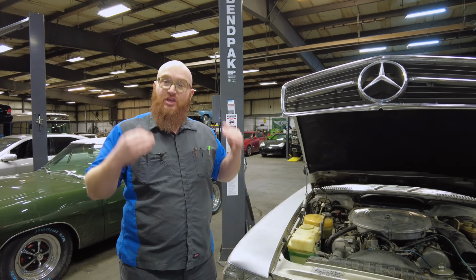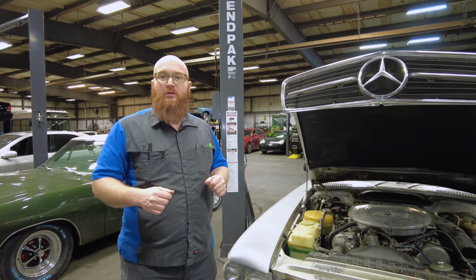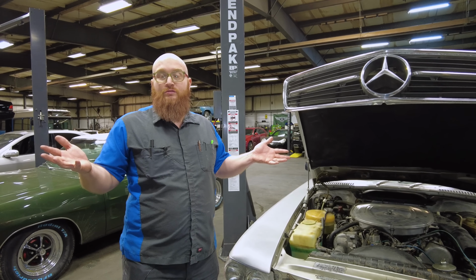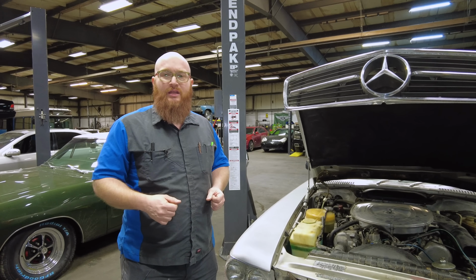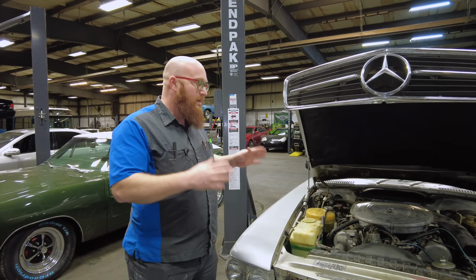This guy just bought this car and he was told it's in good shape and everything's ready to go, ready to run. Obviously there was no check done on the fluids. I'm not getting mad at the guy or trying to dog him or anything like that. But what I am saying is you can very easily be taken advantage of in these situations.